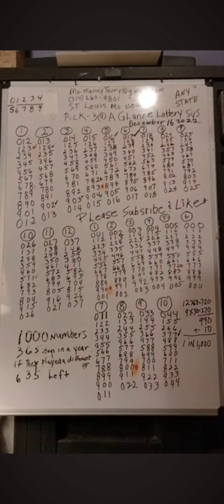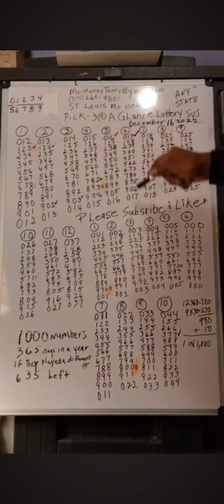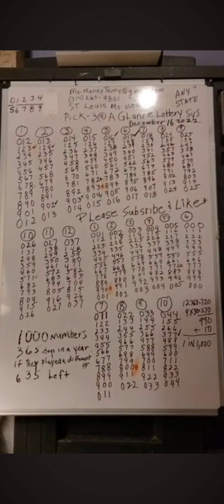Now I'm talking to some real pick 3 players. We just gotta open our eyes up and stop chasing these numbers. That's what they want you to do. If you're playing a number off of any one of these columns, it could take 2 months for them to hit. I ain't telling you what I think I know, I'm telling you what I know.